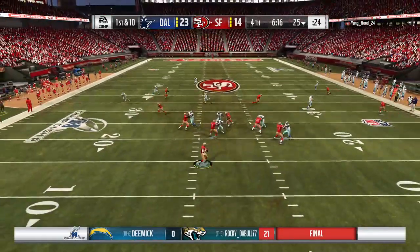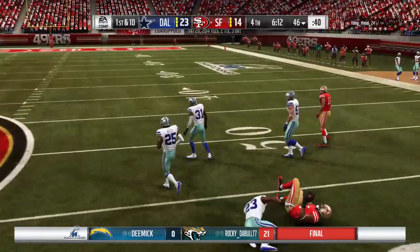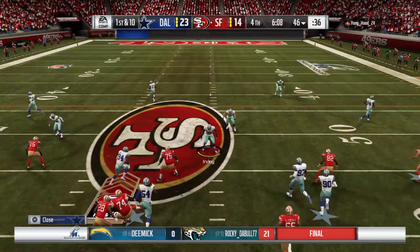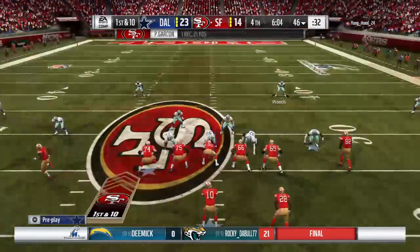Now Garoppolo to try again after the pick six. Got his target, Pierre Garçon. And they're going to get this one all the way out across the 45. And a nice gain of 21 yards.